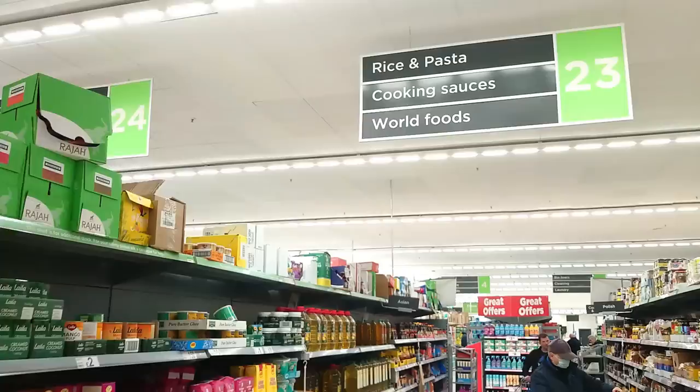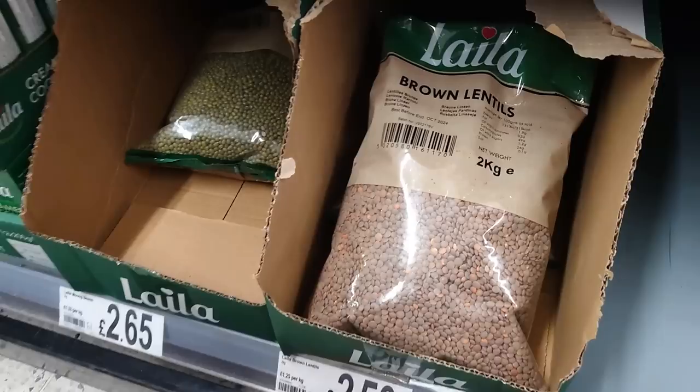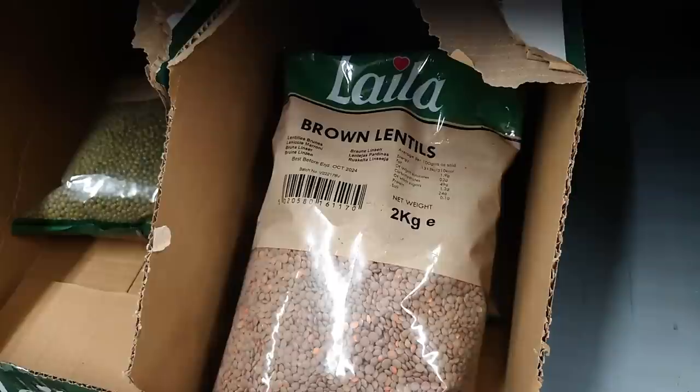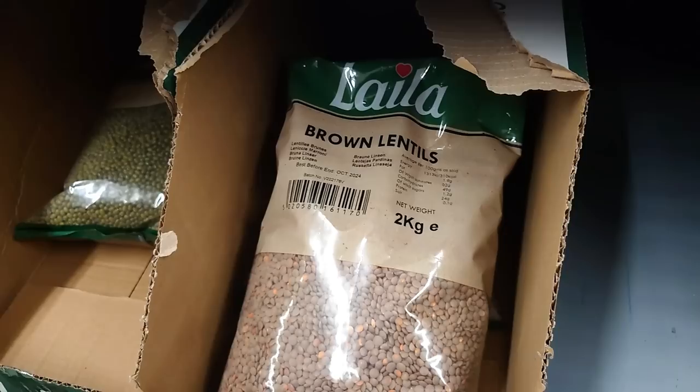We're still in the World Foods aisle here, but just wanted to show you, look at this. 2 kilograms of brown lentils for £2.50. That's really, really good. If you've never seen our gardener's pie recipe, in which I use brown lentils instead of soya mince, however, you could use soya mince with it. I'll link it up there now.